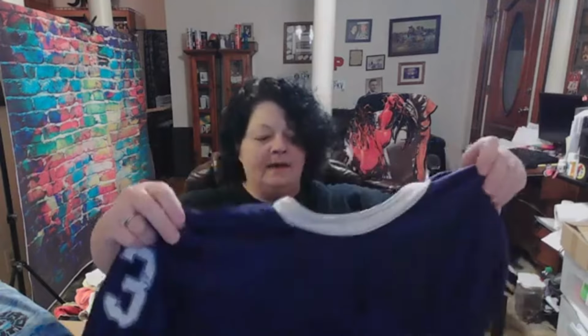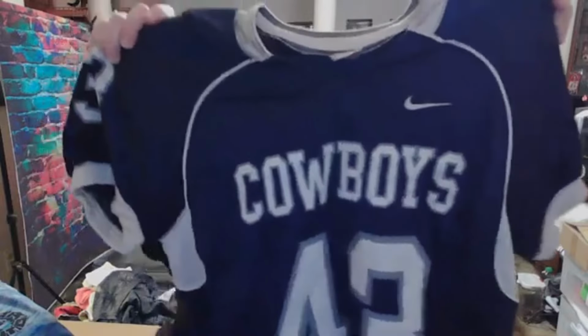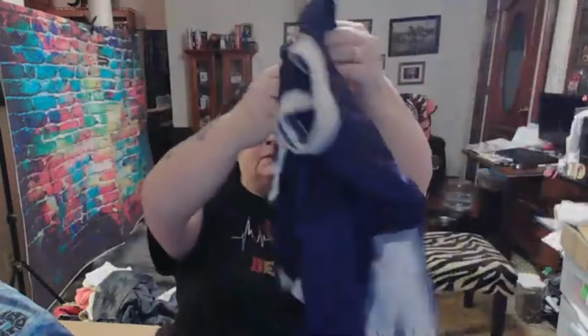This is a Nike team tag. It's the Dallas Cowboys jersey. That's cool. Screen printed on.